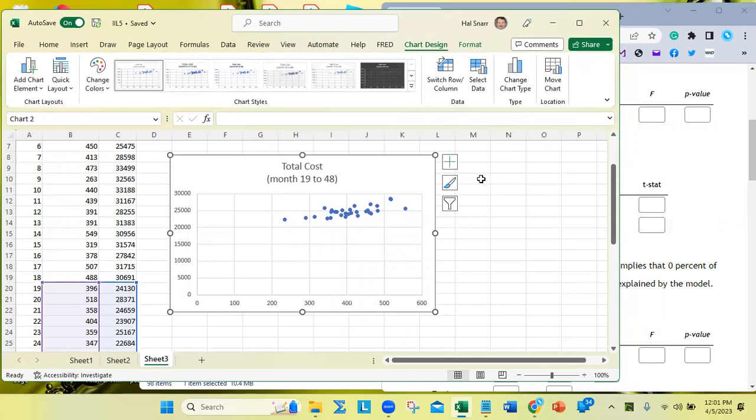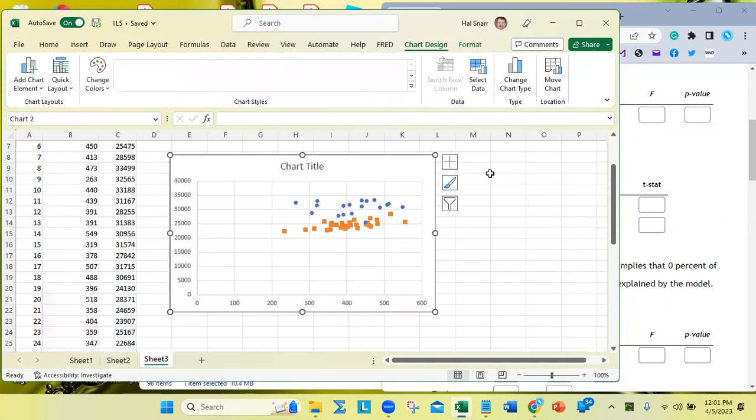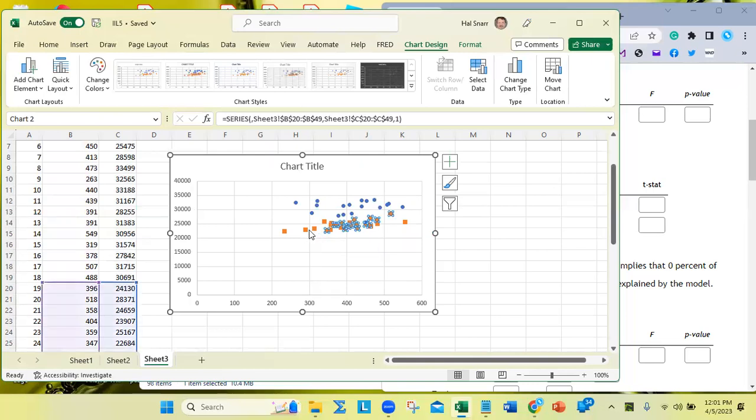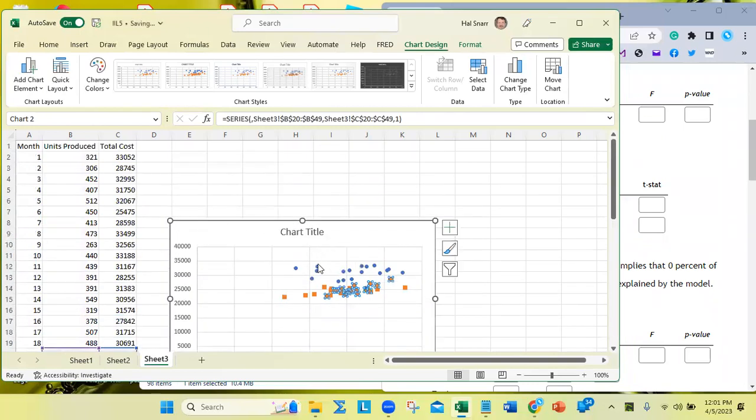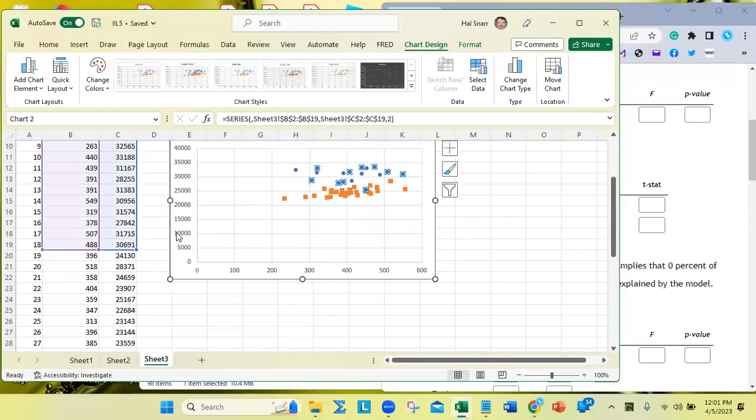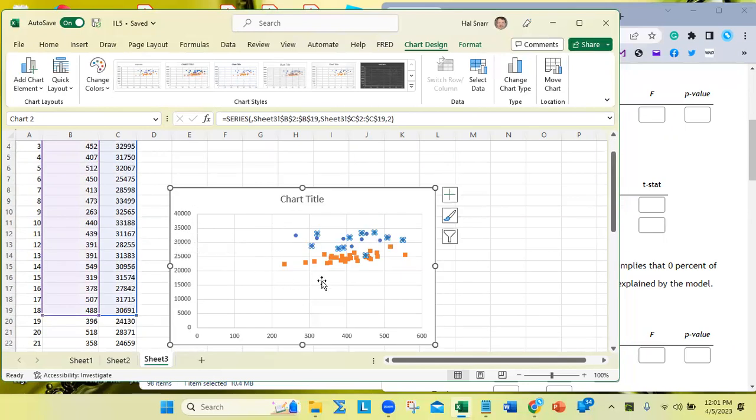Jacopo, are you watching? All right, watch. Oh, what happened there? Orange dots are what? The orange dots are from 19 to 48. What are the blue dots? Isn't that cool? Sweet, huh?